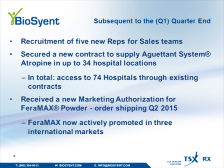We received a new marketing authorization for Ferromax powder. The first order for that marketing authorization is shipping in this second quarter, so by the end of June. And that brings us for Ferromax to a total of 3 international markets that we are now active in. That is, we have partners with trained sales organizations or sales representatives on the ground calling on doctors and pharmacies and promoting Ferromax and Ferromax powder.